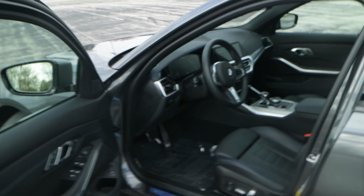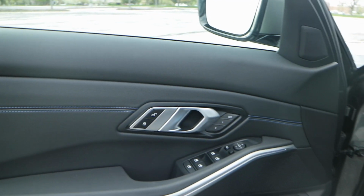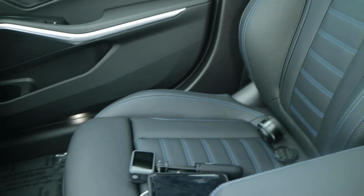Let's go ahead and jump onto the inside. Now I'm really excited to show you guys this because it does have some pretty snazzy little upgrades that I'm down with. All right, so just opening it up at first glance, you've got the blue performance stitching that I think is really nice on this. Of course, you've got the M badging there.